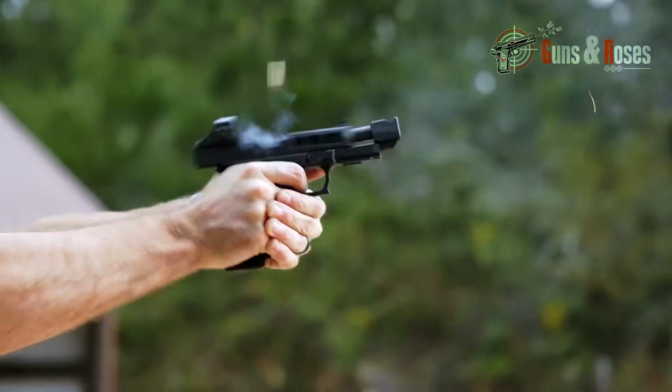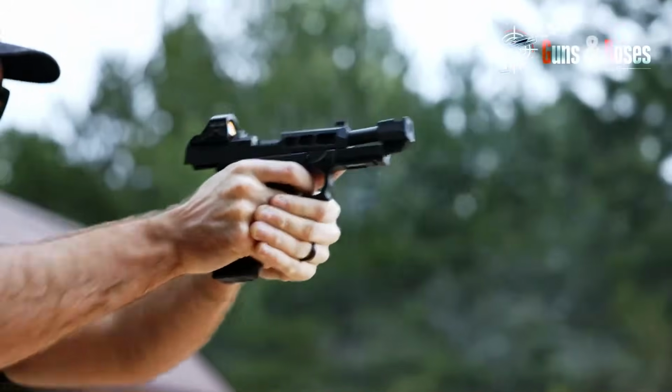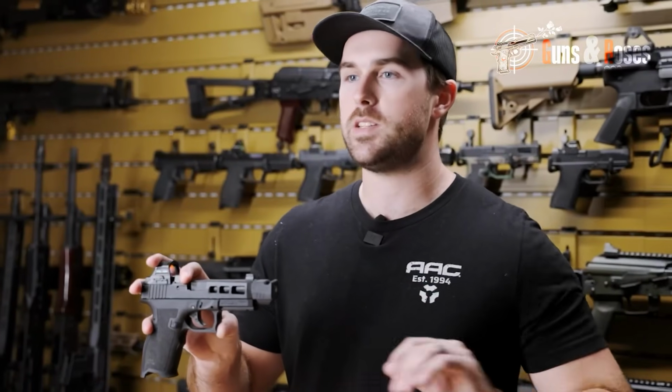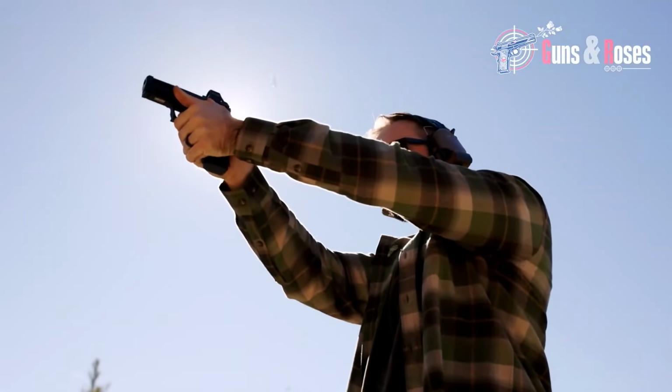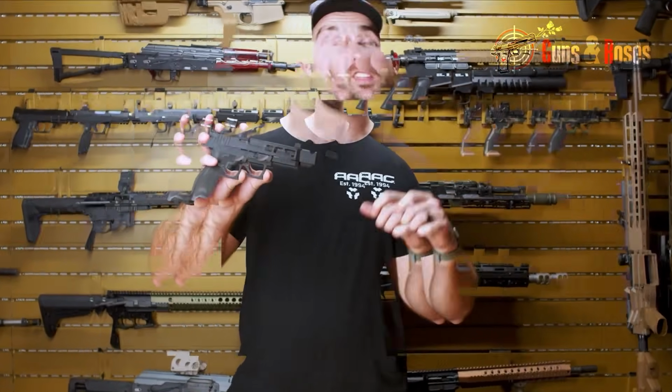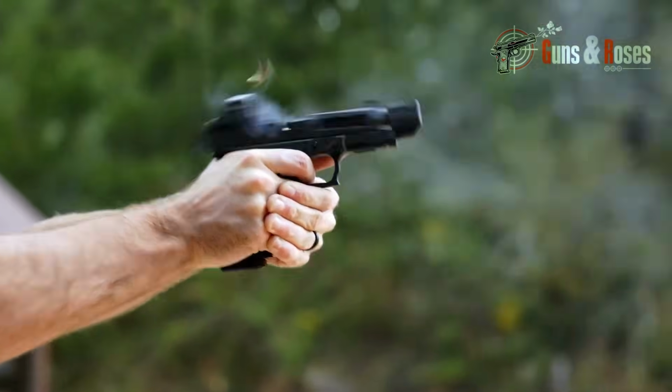This polymer-framed striker-fired pistol is compatible with many Glock 19 Gen 3 parts, meaning accessories and upgrades are plentiful. The ergonomic grip is more comfortable than a standard Glock, and the optics-ready slide allows for easy red dot installation, and that will aid you in your learning process.